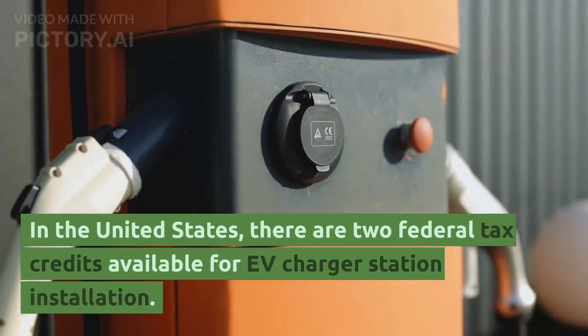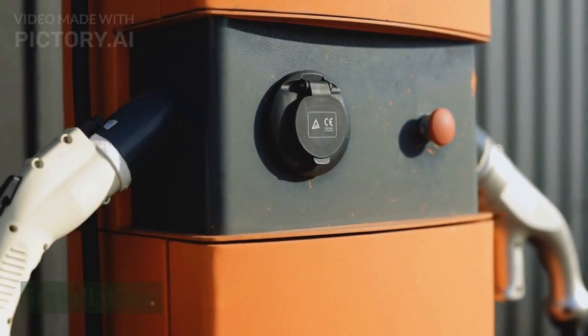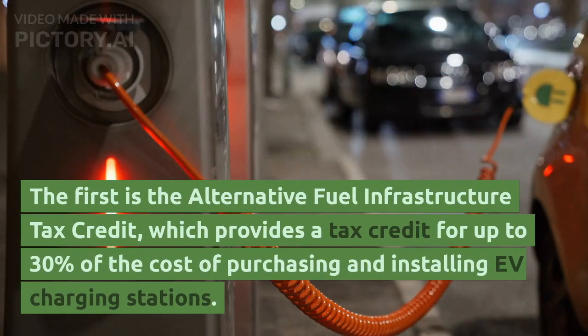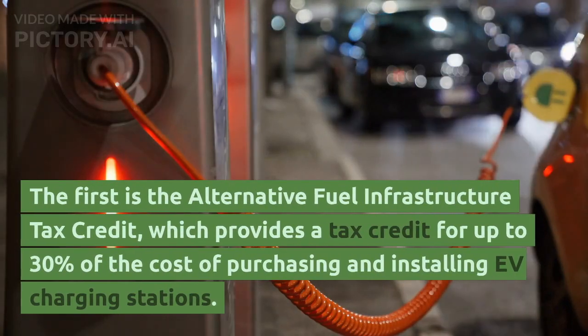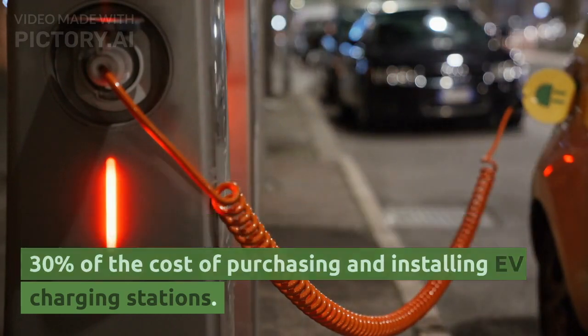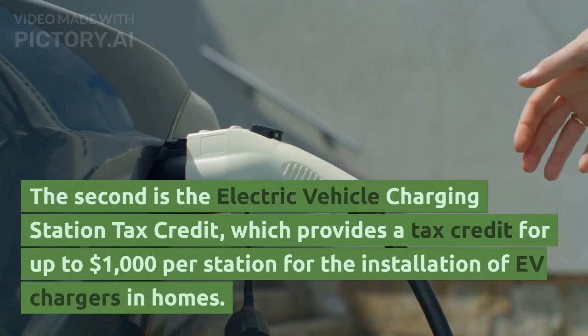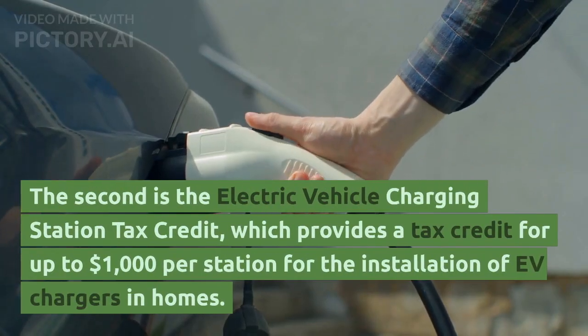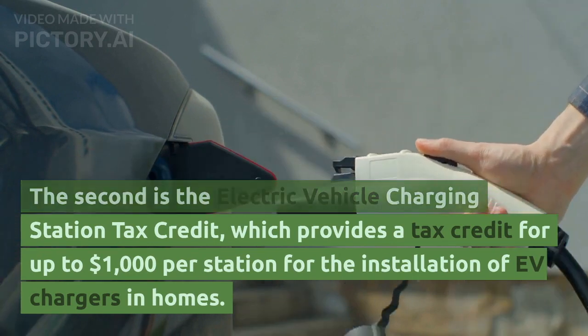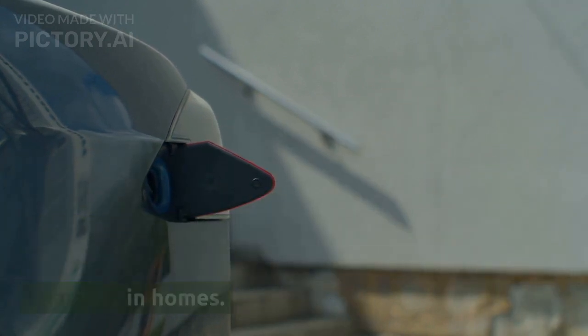In the United States, there are two federal tax credits available for EV charger station installation. The first is the Alternative Fuel Infrastructure Tax Credit, which provides a tax credit for up to 30% of the cost of purchasing and installing EV charging stations. The second is the Electric Vehicle Charging Station Tax Credit, which provides a tax credit for up to $1,000 per station for the installation of EV chargers in homes.